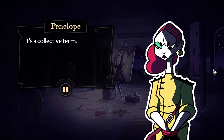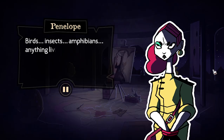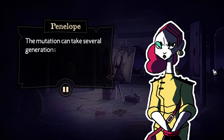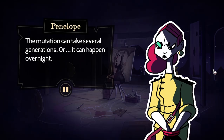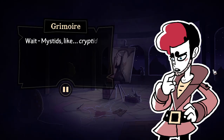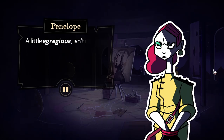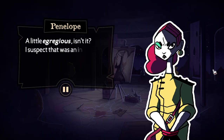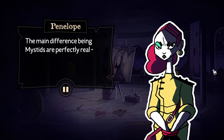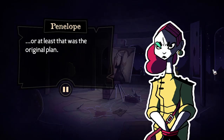It's a collective term, from before my time. Birds, insects, amphibians, anything living off the lake water. The mutation can take several generations, or it can happen overnight. Wait, mistids, like cryptids, like Bigfoot or whatever. A little egregious, isn't it? I suspect that was an intentional parallel. The main difference being mistids are perfectly real. They're just kept secret. Or at least, that was the original plan.